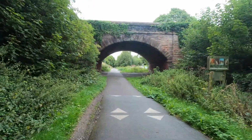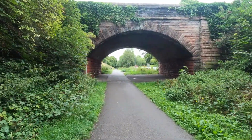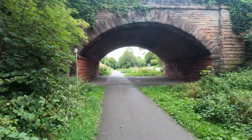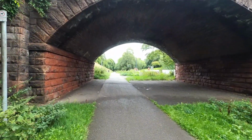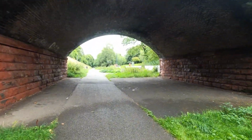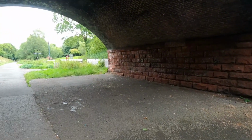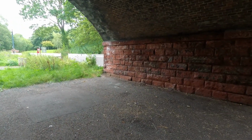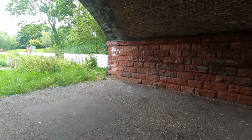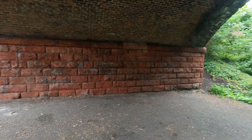Now we're arriving at our next station, which is Blacon. So we're moving east. Now the station would have been directly, in fact probably under this bridge. If you look here, this is where the westbound platform would have been, going towards Saughall. And until quite recently, probably only about 5 to 10 years, there was a small remnant of platform that was visible. Unfortunately, it's now been completely covered in tarmac.